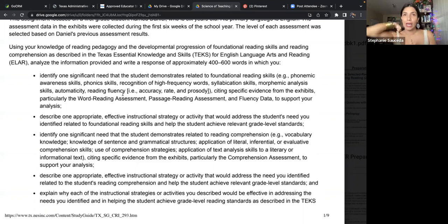But I'm saying use site-specific things. If he's having difficulty with comprehension and with decoding, then maybe morphemic analysis skills are what I'm going to go for. But I have to make sure that I cite in quotations, to show them this comes not from me. I'm not saying it, it comes from your evidence. This is how I made this assessment. And then follow it up with something from Pinterest, an appropriate, effective instructional strategy that will help support that student need that you identified.